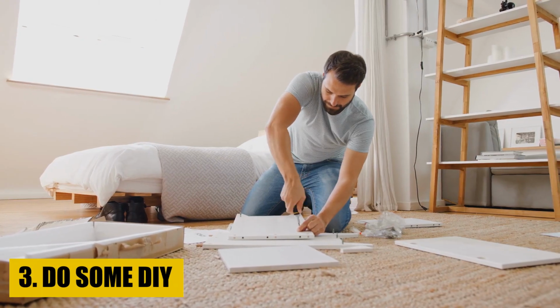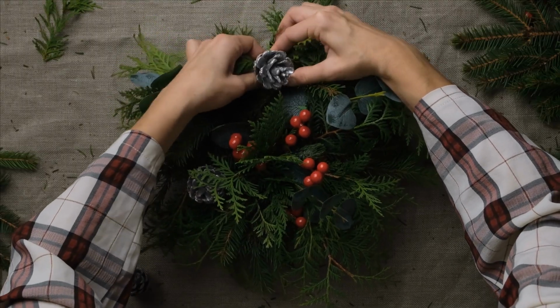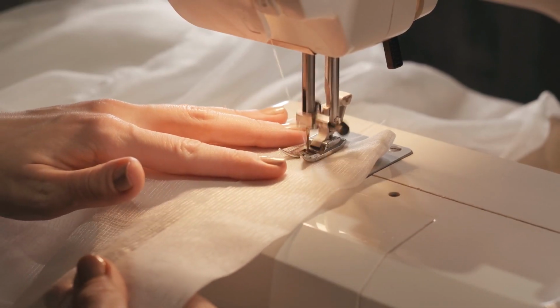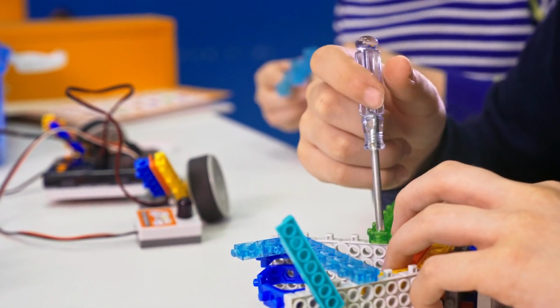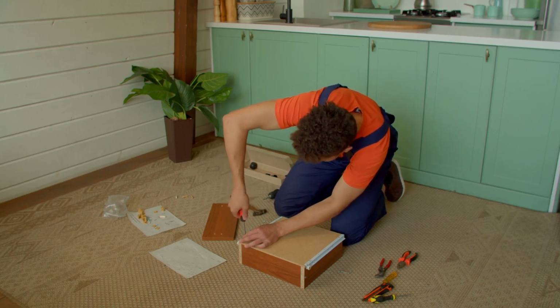Number 3. Do some DIY. Consider making or mending items rather than purchasing new ones. Look up video tutorials online to pick up some new do-it-yourself skills. Do you find your current kitchen table boring? Instead, you might try painting it a funky color. Do you want to discard a pair of jeans that have ripped at the bottom? What a waste that would be. Make them into a chic set of cut-off denim shorts.